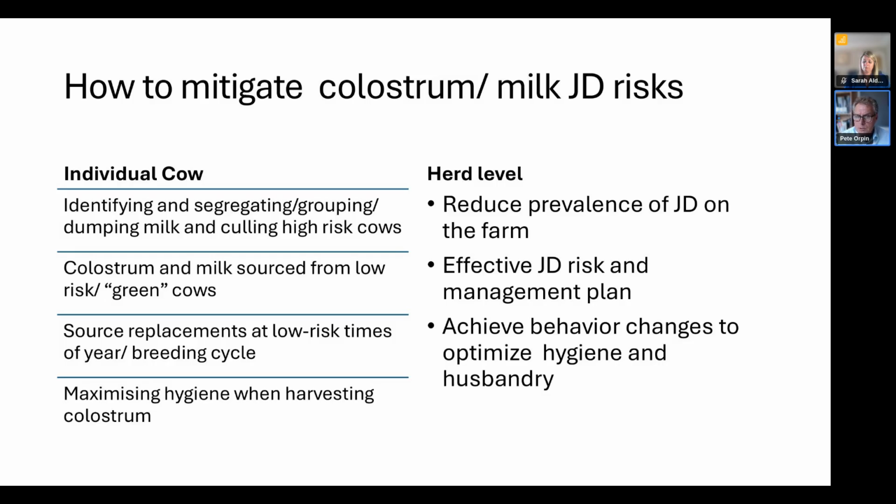Well, how to mitigate colostrum and milk risks? On an individual cow basis, the best mitigation is to test that animal, identify it clearly and obviously, and segregate it. And if we can make sure that no milk and colostrum is harvested from that high-risk animal and fed to our highly susceptible replacement calves, that's a really important step. We want to source colostrum and milk from low-risk green cows. If we do get into difficulties, consider sourcing replacements at low-risk times of the year or certain parts of the breeding cycle where it may be easier to get hold of replacements which are going to be low risk for Johne's disease. And that's been covered in the BCVA training. But a really important point is that on an individual cow level, we must maximize hygiene when harvesting colostrum. The whole mentality about how we harvest colostrum is really important.